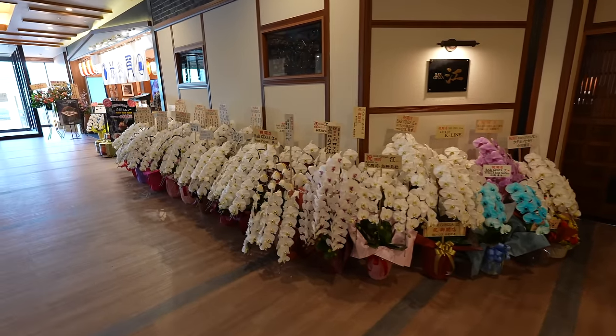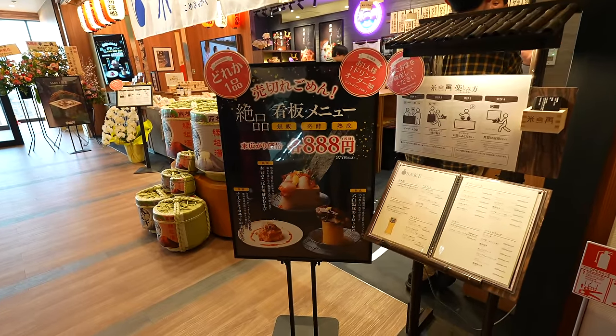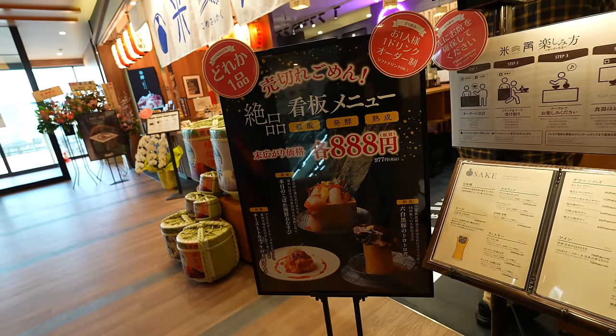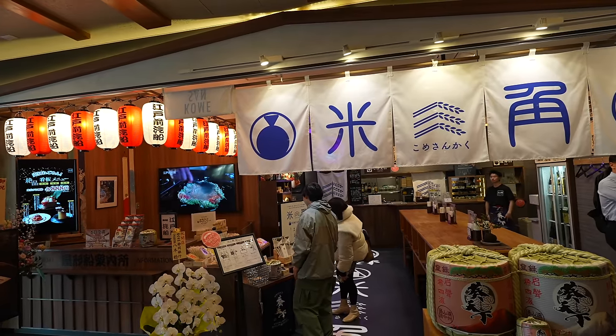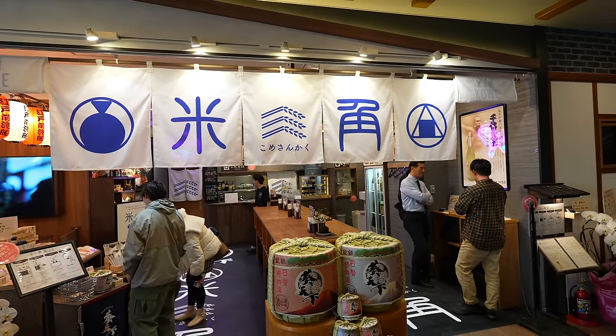There are so many flowers. What is this place? Oh, seems like they have the seafood. Oh, it's only 888 Japanese yen. You need to order one drink though. But the drink is not that expensive, 600 Japanese yen. There is plenty of space here. Maybe we can come back. Wow, it looks so good and I wanna try that, but I'm just so full. Maybe next time we can try it.